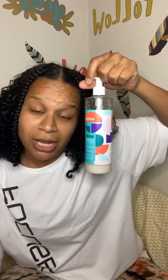So when I get out of the shower, even if I don't brush my hair right away, I try to put a leave-in conditioner in it so that when I do brush it, it's not so hard to get through. But also just to give my hair some time to soak up the leave-in conditioner. So this one, it works pretty well. I've used almost all of it up.